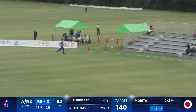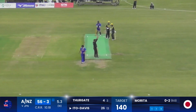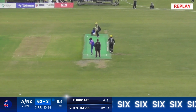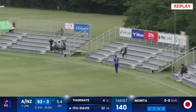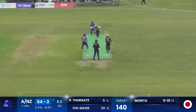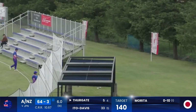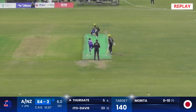The ball has been lifted up over square leg region for a 6. Another short pitch delivery over here. Well, the fight continues. Quite a big boundary over there. He comes in to bowl his second last over. This flighted delivery, lifted over towards the long on region for a massive 6 on the cricketing field.